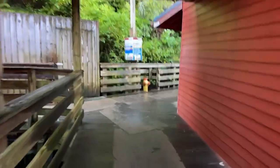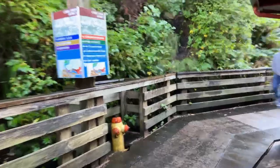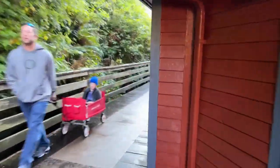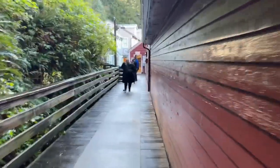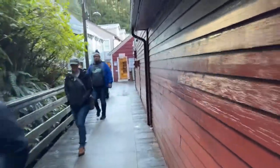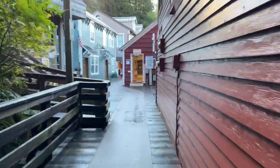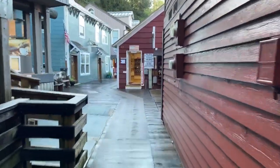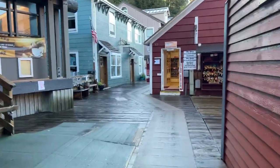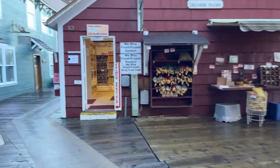So if you came from the ships, this would probably be the end of what you would see, because you'd be coming from this direction, right there. And Creek Street is built on wooden pilings out over the creek, the buildings here, because that way they could avoid the law and have them be houses of ill repute, if you know what that means. Ladies of the evening.